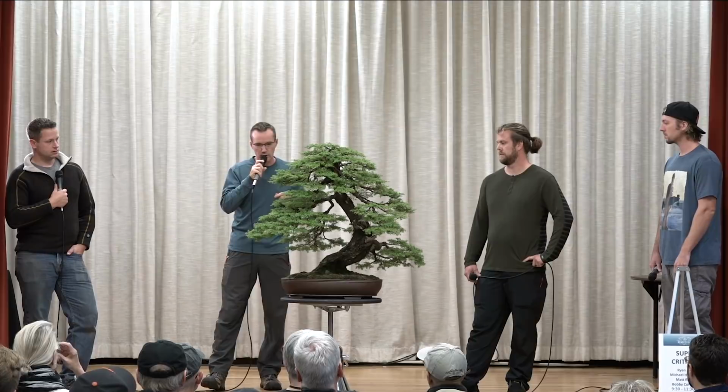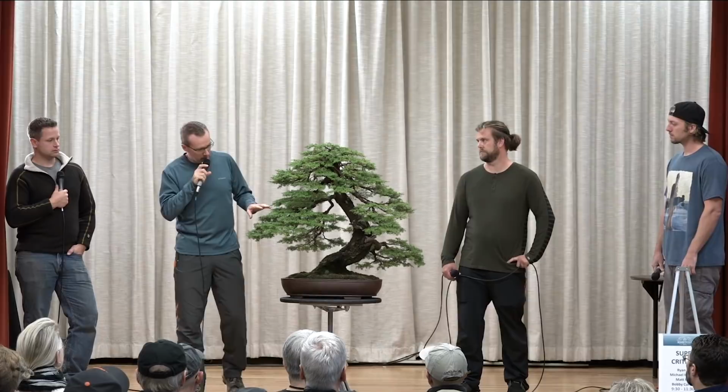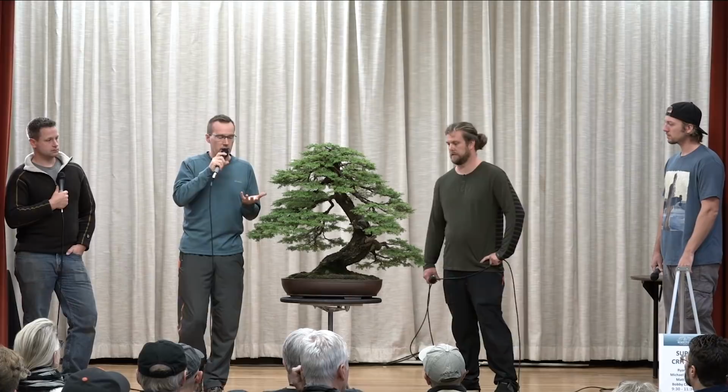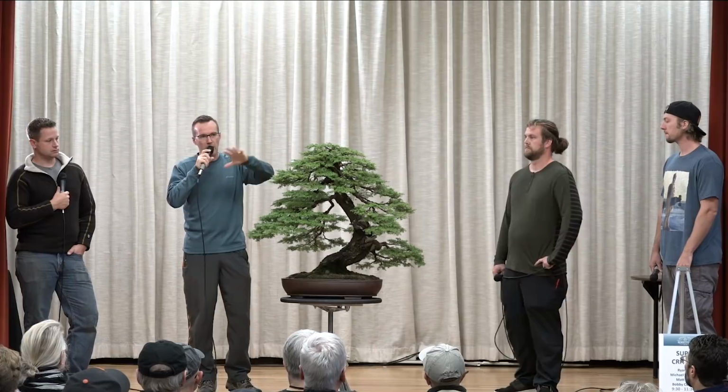So to go back to this tree, it has longer branches, thick trunk tree, that's quite appropriate. But what's happened in the last 10 years or so here is that we have pad complexity. This pad, look at the modularity here. There's several parts to this one pad. In the early days, this was very simple, and that made sense. You're just setting it up for the future. Now, there's enough ramification here and twig density and strength that you can create a group of smaller pads that make up a larger pad, and that makes this tree look much older.